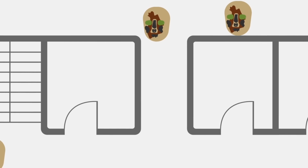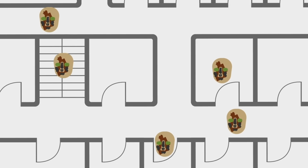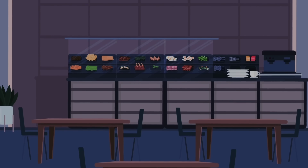SCP-914, not one but an army, scatters out through Site-19, massacring researchers one broken neck at a time. Pure chaos. How could this possibly have happened? The strobing of the blood-red emergency lighting was already fear-inducing enough.